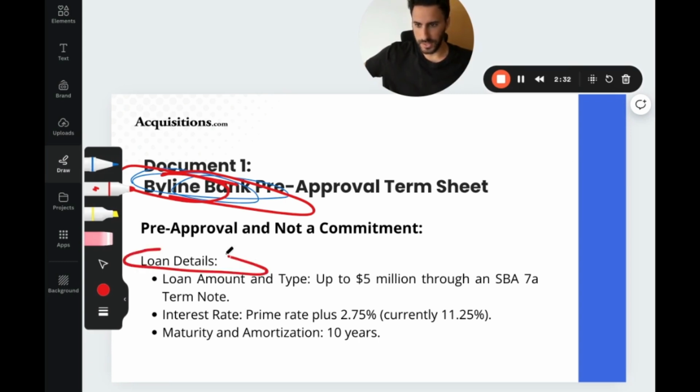And the loan details. There's loan amount and type. We have up to 5 million through an SBA 7(a) term note. This is the type of loan, if you don't know, that is backed by the Small Business Administration, SBA. It helps small businesses get loans by guaranteeing a portion of the loan amount.